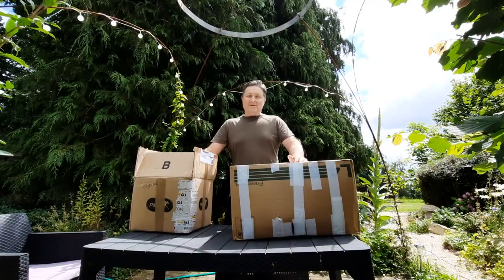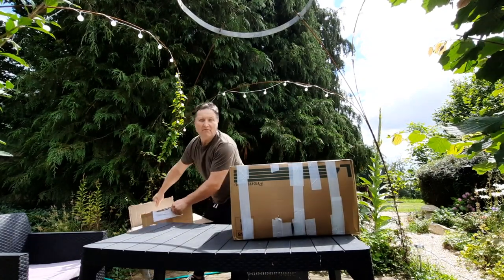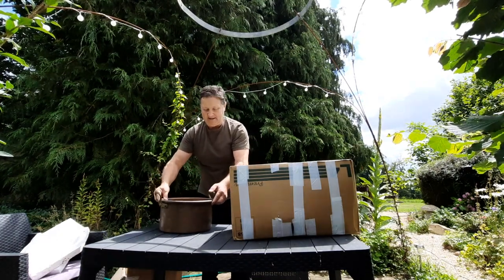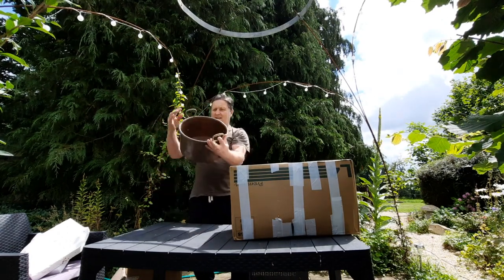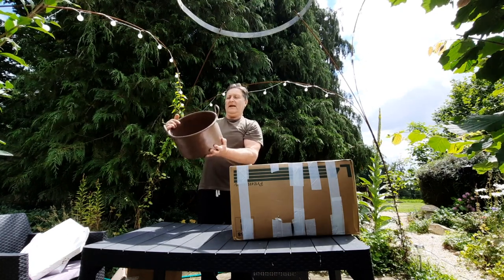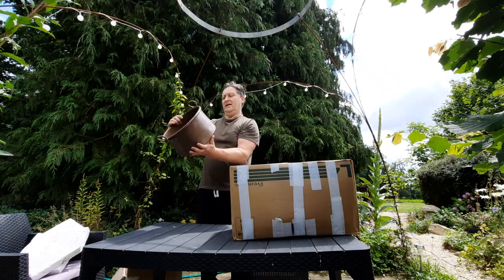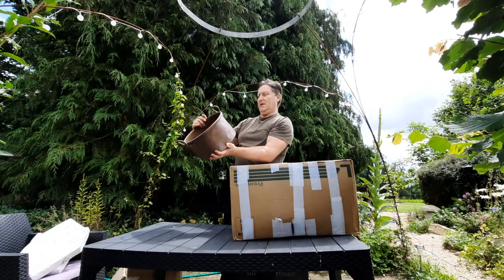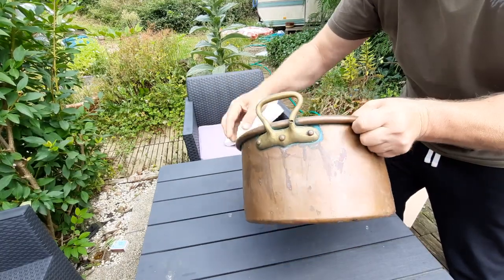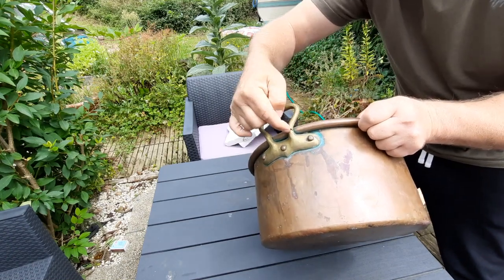So, let's see what's in the box. You probably have a rough idea. Wow, that's an unusual one. The Hillerin, sign of quality, LTH initials. And this one needs a slight repair, so this is going to go to the coppersmiths. There's a break there. Now what they'll do, they'll probably either take this off and replace it, or they'll bend it back into shape and re-solder it in brass.